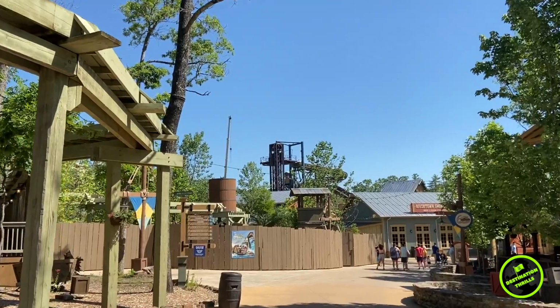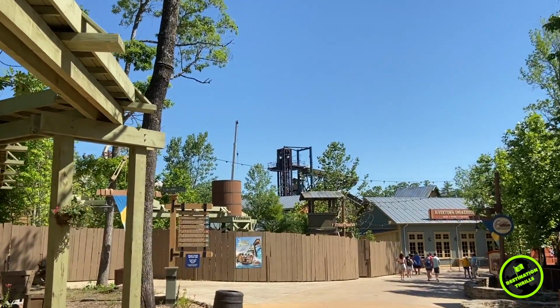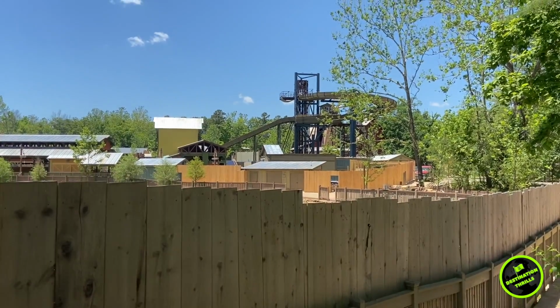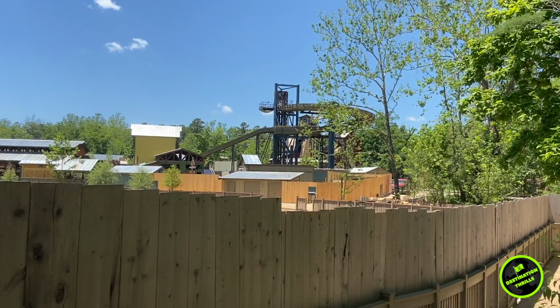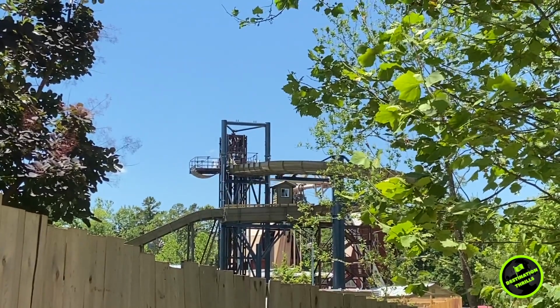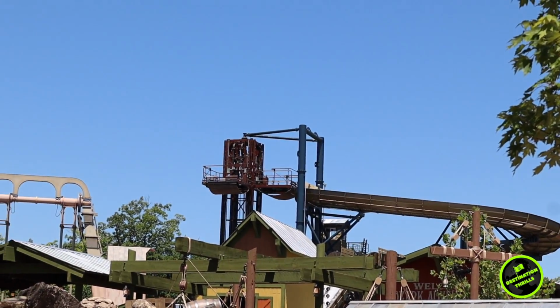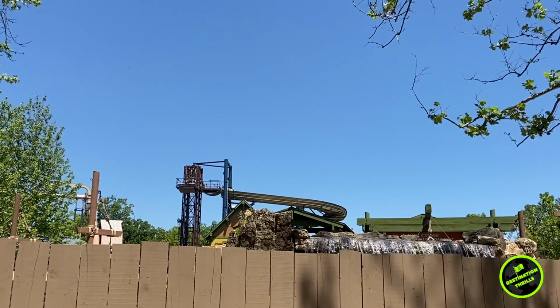So the first thing I noticed when I got to the park was that the elevator lift was in place, and this thing is massive. You can see it from all areas of the park, and upon arrival I was just blown away by it. And as you can see in this footage, it looks like some of the theming still needs to be put in place. What I heard is that they actually weren't able to construct this tower until just 2 weeks ago. So some of the construction has been delayed due to the virus, and so there's still some work that needs to be done on the tower.